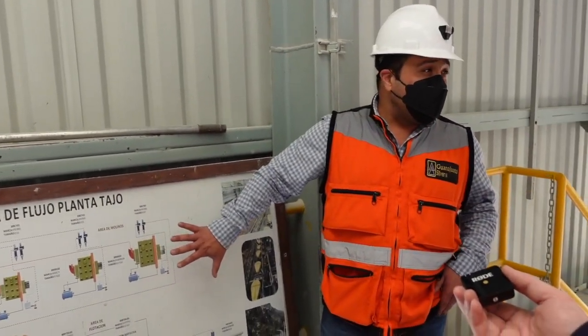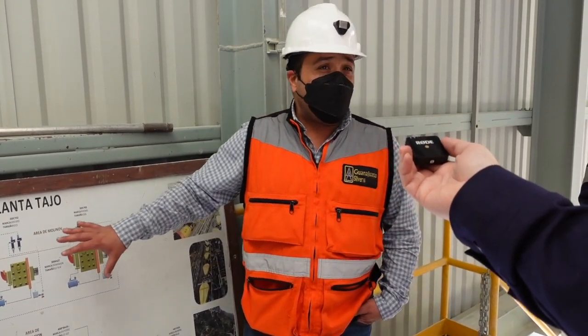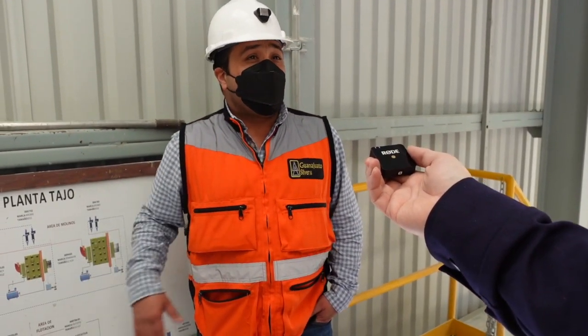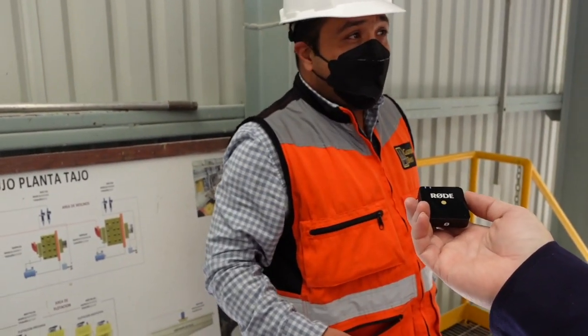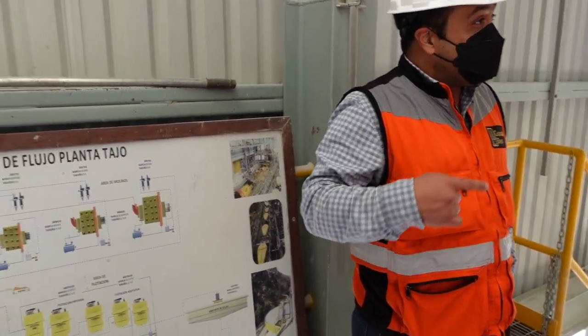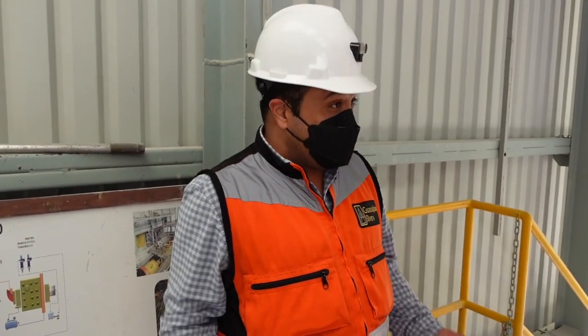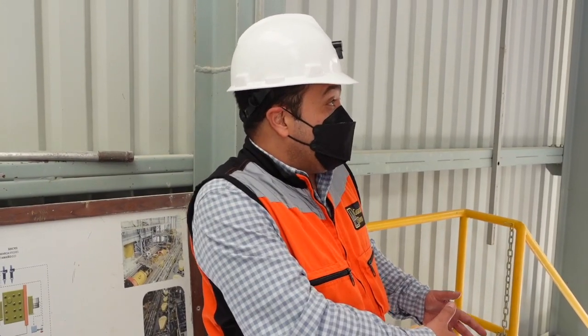The capacity of this mill is from 40 to 45,000 tons a month. Right now we're looking at 30,000 tons a month. So we have that as spare capacity, because what the guys are doing right now is preventive maintenance. So we have that luxury of time, so we have business continuity.